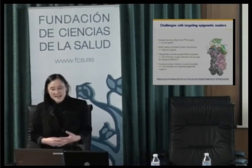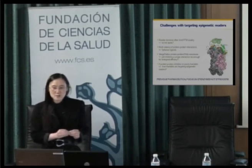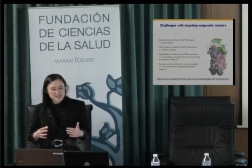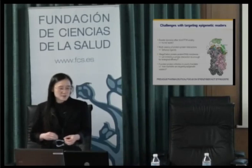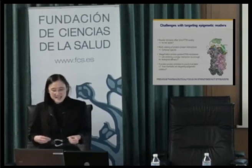Bromodomains are notorious for this, so you can often get a recognition peptide that only shows 100 micromolar affinity, sometimes millimolar affinity. So if you're looking at protein-protein interaction, people tend to look for hotspots, places where if you put a small molecule, you can really disrupt that interaction. I mean, for bromodomains, it's more like an iceberg rather than a hotspot. What you also have is multivalency in these protein interactions, so multiple points of interaction.